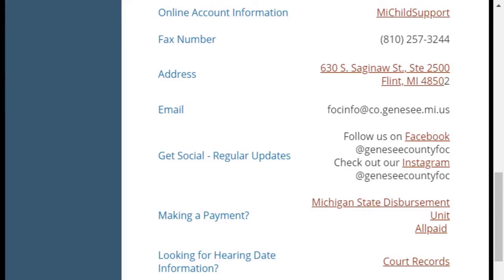A really common reason why people might contact our office is because they want to find out when their next hearing date is, or to be able to look up court case information. That's available at the court records link here. That's going to connect you to the circuit court and clerk's office web pages, which will make it so that you can find out any hearing dates that are coming up and take a look at dates that you may have going before the court or past dates that you were in court.